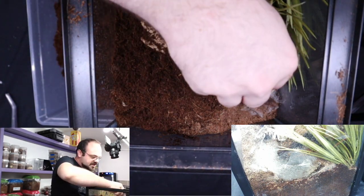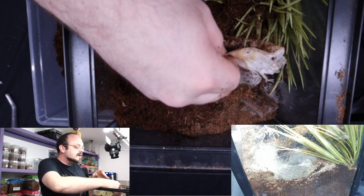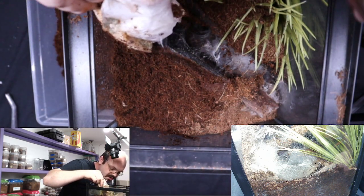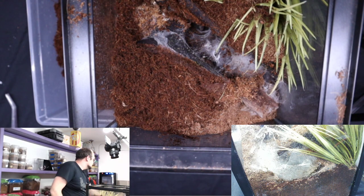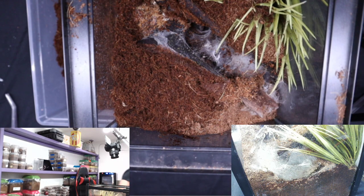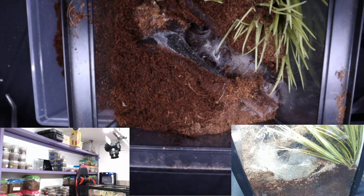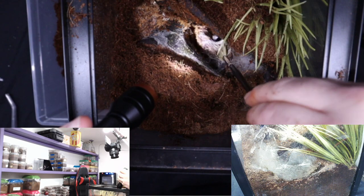Alright, now I'm just going to gently remove this. It's probably most likely stuck to her webbing, which I wouldn't be surprised if it happens to also pull it away, which it's not. There we go. Alright. Now I can see her. That's good. Okay. There she is. Alright, I'm just going to remove some of this webbing, which is going to make it a little bit easier.